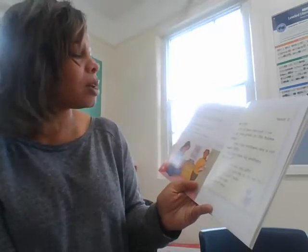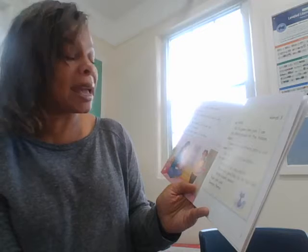Okay, page 4. One day, Katie's mom came in with the mail. "Here's a letter for you, Katie," said her mom. Katie jumped up. "It's from my pen pal," said Katie. Katie ripped open the envelope and read the letter.